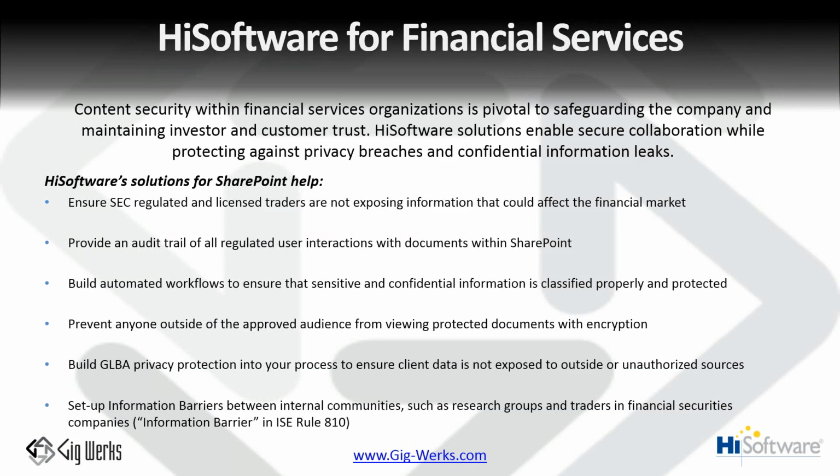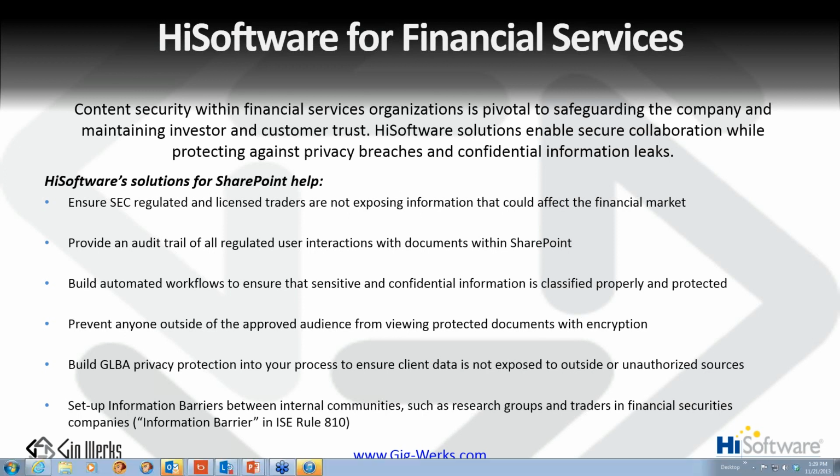So as it relates to financial services, just as a point of example, and if you have any regulatory against you, even if it's just basic compliance, this is obviously applicable. SEC regulated licensed traders can't expose information. It provides an audit trail of all users in the environment as it relates to documents in SharePoint. Again, this is universal across any professional services firm or manufacturer. The ability to build these automated workflows to ensure that sensitive and confidential information is properly classified, again leveraging Nintex underneath the hood. And the prevention of anyone outside getting the information, encryption on the fly, not inconsequential.